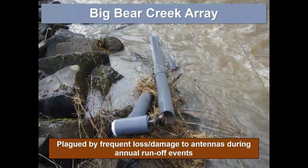Now, over these 7 years, we were plagued by consistent and frequent loss and damage of these antennas. Either the antennas themselves were damaged, or, what was happening more often, we were losing entire antennas during these high flow events. And so when the substrate would mobilize, it would take both the antennas as well as the anchors with them downstream.